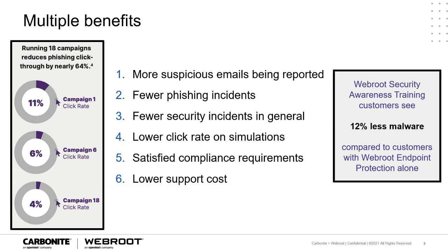But it actually has impacts on real security, right? In reducing people's susceptibility to clicking on real phishing emails. Our customers report this. We also see impact on security in general. We can see in our own database that our customers who are using Webroot security awareness training, in addition to Webroot endpoint protection, are encountering less malware in their environments, in a given period.